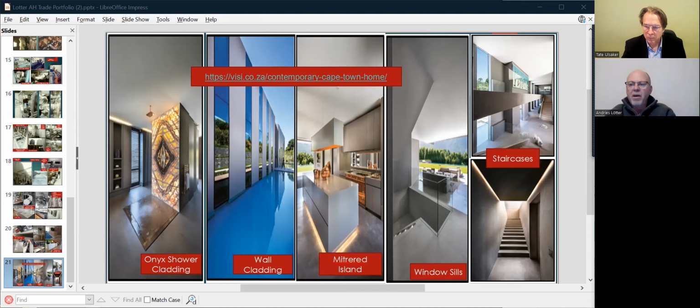Then this is my last page on this summary of the 30 years of what I'm capable of doing. I can offer this to my new employers basically in New Zealand, so they can see where my strengths are and what I'm capable of doing. Thank you very much.